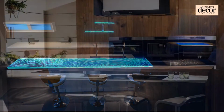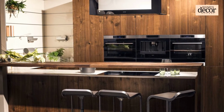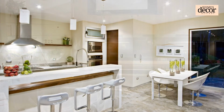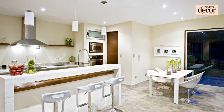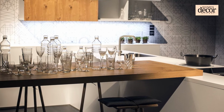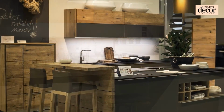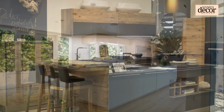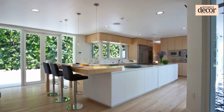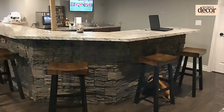A kitchen with a bar is a great way to add extra seating, prep space, and style to your home. Whether you are entertaining guests or simply enjoying a casual meal with your family, a kitchen bar is a great place to gather and connect. If you are thinking about adding a bar to your kitchen, be sure to consider the tips and ideas above. And if you need more help designing your kitchen bar, be sure to consult with a professional kitchen designer.